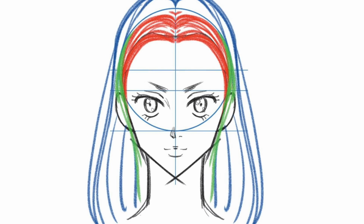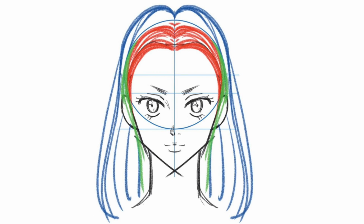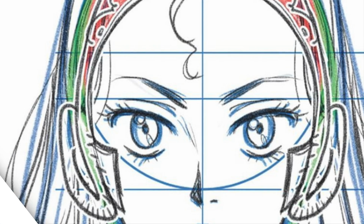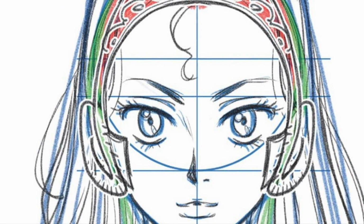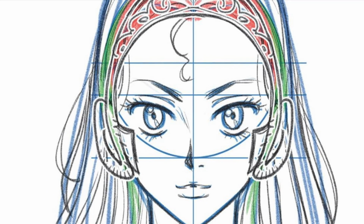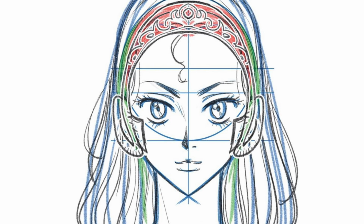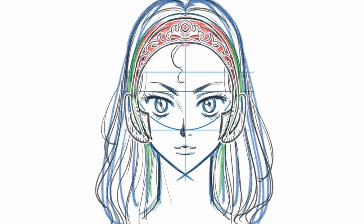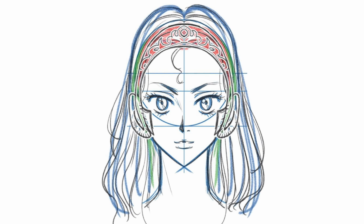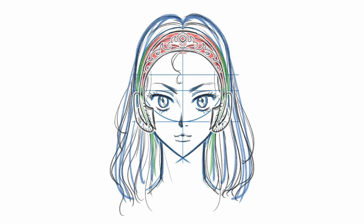Draw the jawline and the neck according to the Atari. Add Atari for the hair. Keep the forehead visible to express maturity and gracefulness. It's an attribute of reliable characters. Draw the irises slightly smaller to express her strong will. Big irises suggest a softer, sensitive character. Draw the details according to the Atari and it's done. Make sure to draw the details of the headgear after drawing the Atari to check the position and balance.